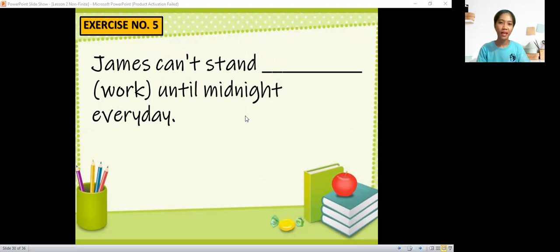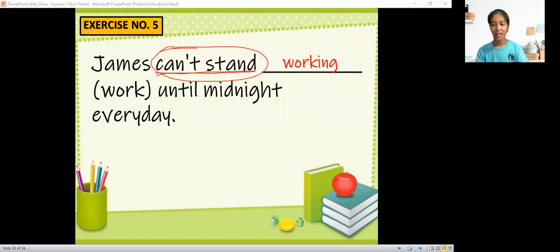James can't stand blank until midnight every day. Your clue here is your main verb, can't stand. The answer is working until midnight every day. It's because the phrase can't stand is in the group of verbs that needs to use ing only.